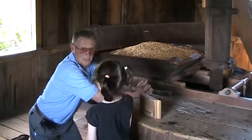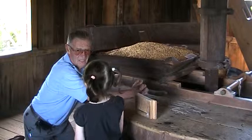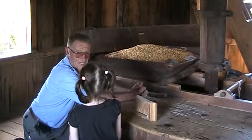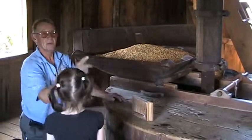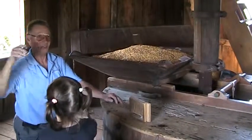What do you want to do? What do you think? What do you wanna do? So you're playing in here a little bit. Want to do the cornmeal march, or do you want to wait for the wind? Cornmeal march. Okay.